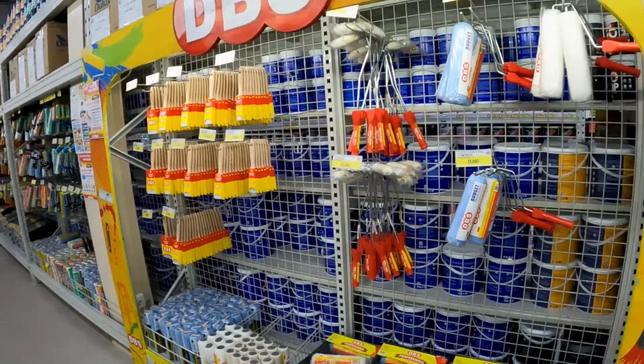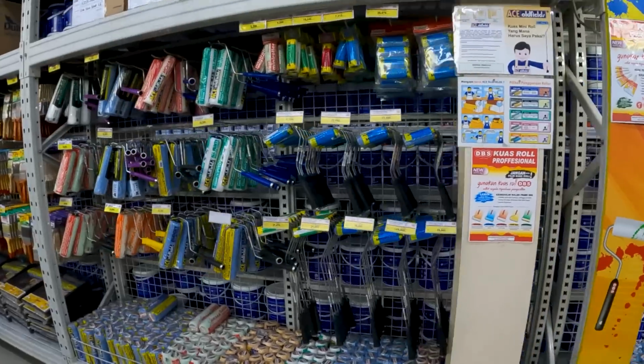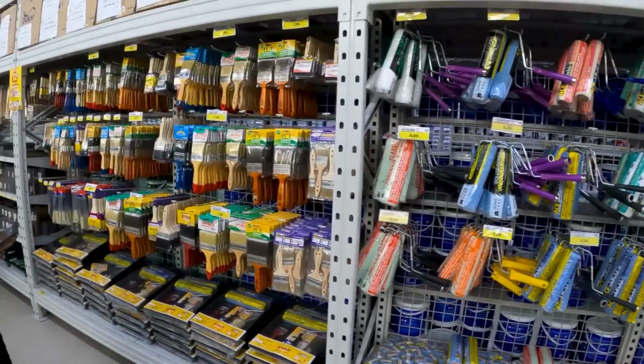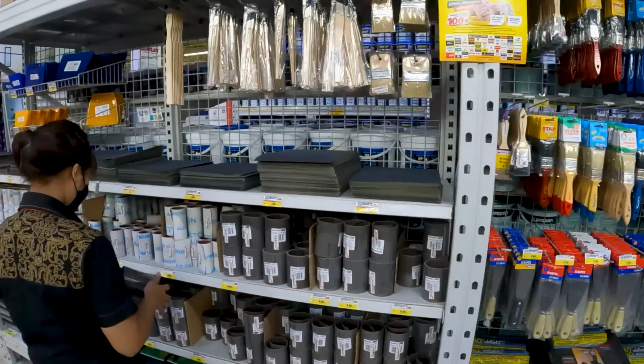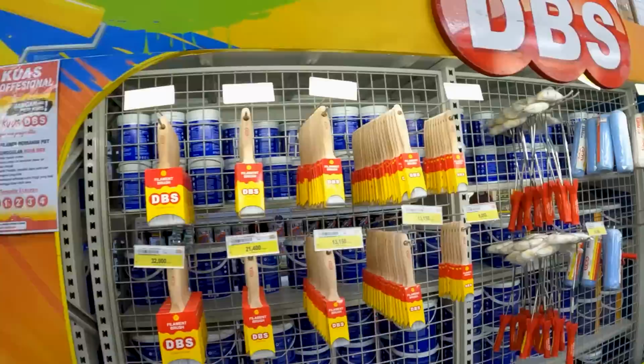Now this is the whole brush and accompaniment section. They've got a few brushes, a few rollers. These things are only $2. And nice little paint set. They've got some sandpapers there, that's not too bad. They don't sell bloody paint scrapers. Look, where the hell? I've been looking for paint scrapers, you know. And they've got brushes, they've got rollers.